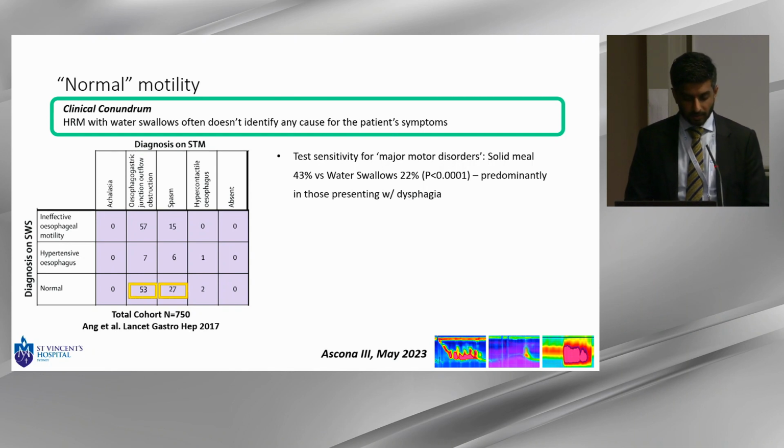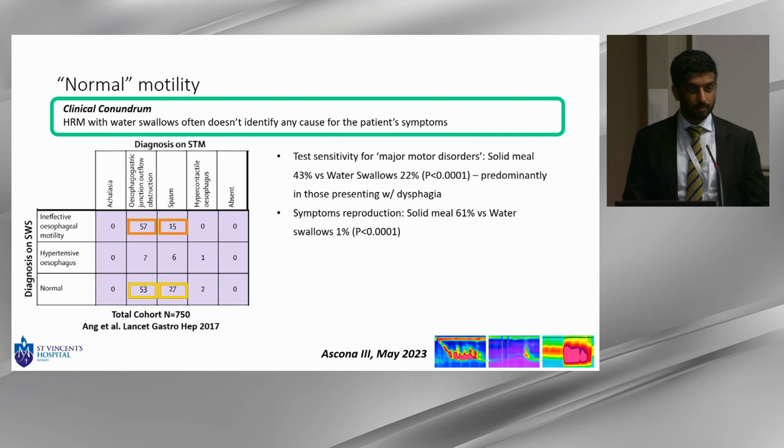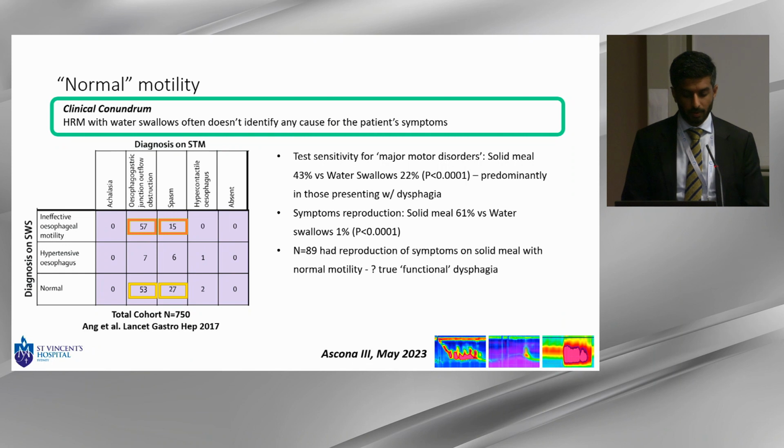And if you have a look at the table here, out of the cohort there are almost 150 patients, or even more, of the total of 750 who had relatively minor disorders, either completely normal or ineffective esophageal motility on single water swallows, and ended up having either spasm or EGJ outflow obstruction on the solid meal. As expected, the likelihood of reproducing the patient's symptoms was significantly higher with solid meal compared to water swallows. And I thought also of interest, there were 89 patients in this cohort who did reproduce their symptoms on the solid meal and had normal motility.